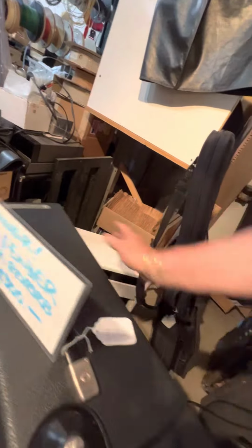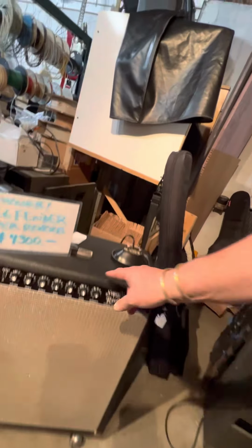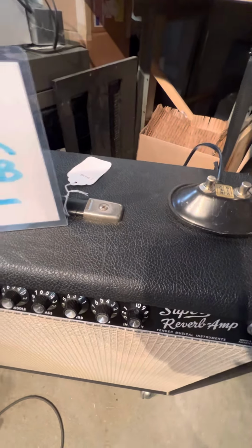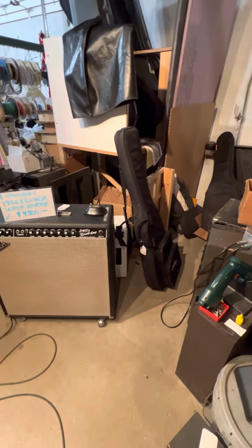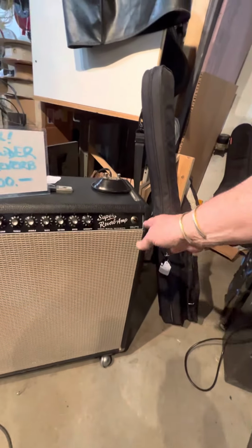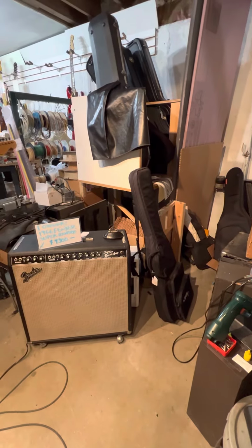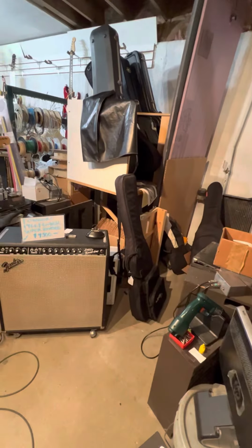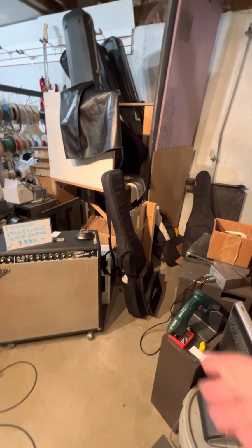but the original amp cover, and the condition of this, I can't find a mark on it anywhere except for right there. That's a pretty minor scratch. Right there. When you hear it in person and you see this thing, you see the color of the grill cloth. I've never seen one this light. It's just been in that cover, super well taken care of, and we got the service history for the amplifier.